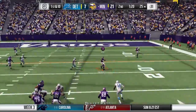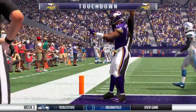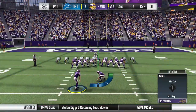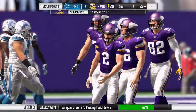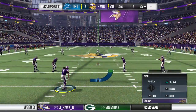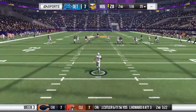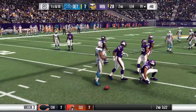Bridgewater on 1st down. It's caught by Treadwell. And he will score. Touchdown, Vikings. Laquan Treadwell, his first touchdown here of the new campaign. And the Vikings find a way to stretch their lead. He knocks it through. It's 28-7. The kickoff unit is out on the field, and they will send this one away. This fielded a few yards into the end zone. And he'll take it back to about the 19-yard line.